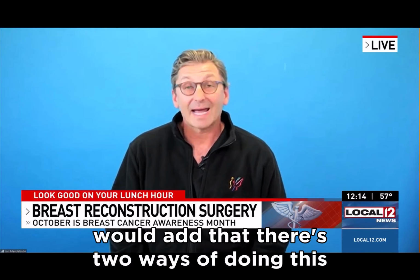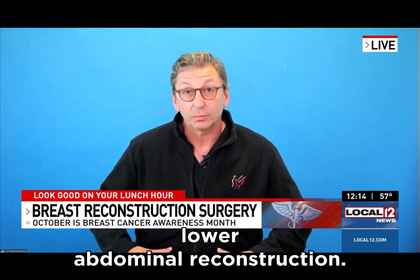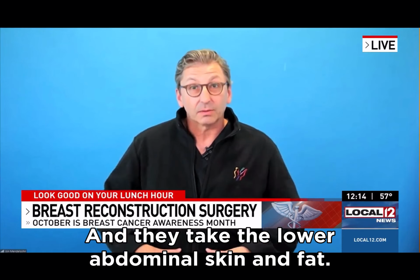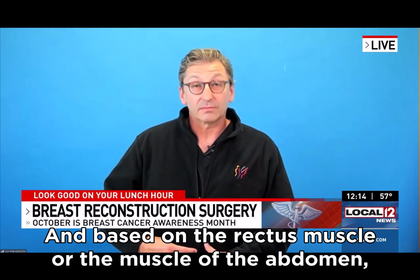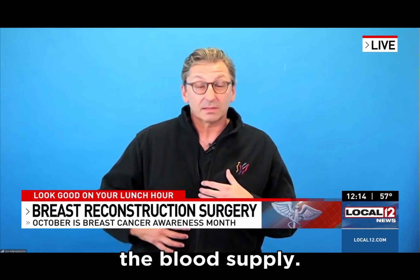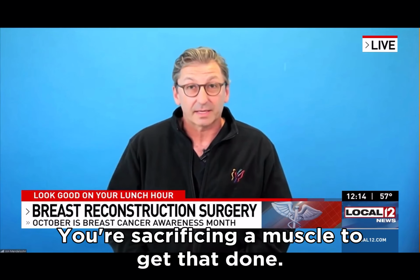I would add that there's two ways of doing this lower abdominal reconstruction. One is called a TRAM, and they take the lower abdominal skin and fat, and based on the rectus muscle, or the muscle of the abdomen, that's the blood supply, they transport the tissue up on that muscle as the blood supply. Now that's one way of doing it. You're sacrificing a muscle to get that done.